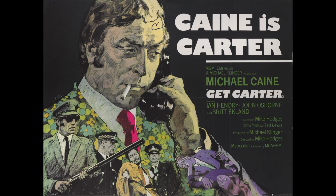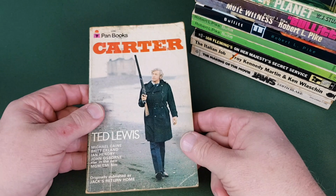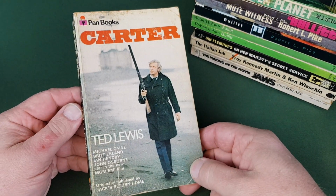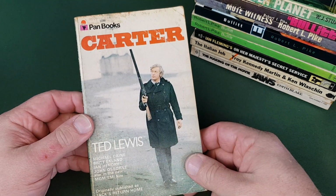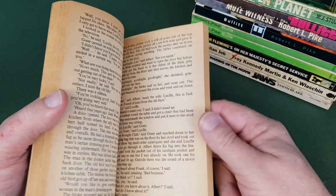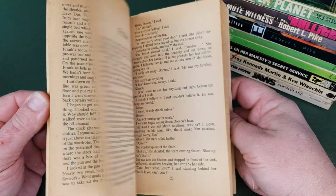Okay, next we got another one of my all-time favourite movies, Get Carter. I'm a huge Michael Caine fan, and this one was one of my favourites of his, by Ted Lewis. I'm really disappointed. I used to have an absolutely mint copy of this, and I just don't know what happened to it. So this is very much a fill-in copy until a better one comes along. Just that one's still on the back, but it's a great, great film, this one.